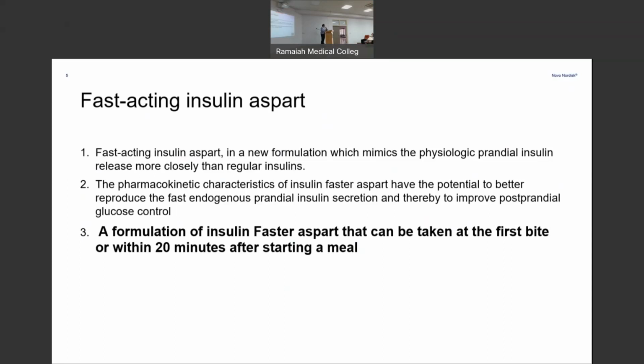So just a small question to all of you. When is regular insulin given to a patient? Like if you want to give a regular acting insulin, when do you usually give? We have to give around 15 to 20 minutes prior to the food. But the advantage of this insulin is that it can be given even at the first bite of the meal, or even within 20 minutes after starting the meal.